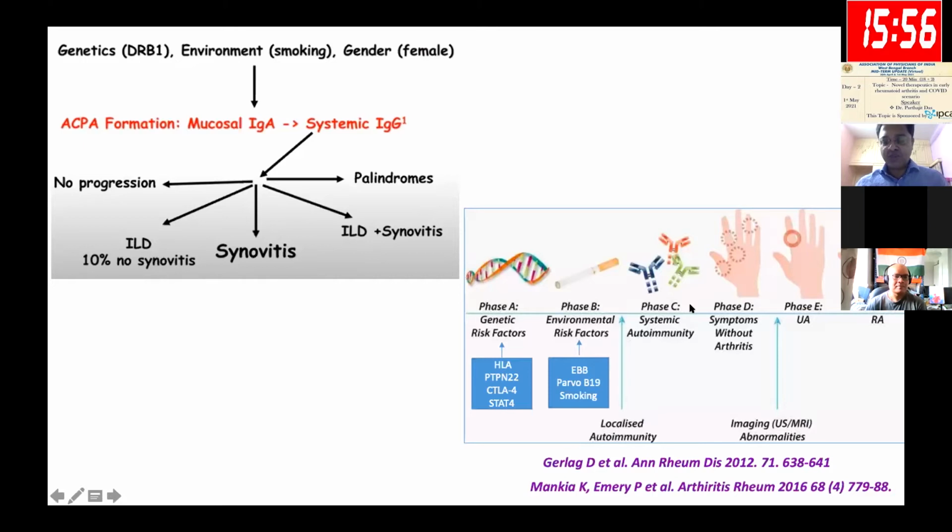This is the development of autoimmune disease from phase A to phase C. But at this point, patients don't develop symptoms. Gradually, it progresses to phase D, when they develop joint pain and joint stiffness. It can present in a palindromic stage, as just synovitis, and in certain patients it can involve only the lungs, with no involvement of the joint at all. In a certain percentage of patients, they never develop rheumatoid arthritis. So we still don't know the exact cause and course of development of rheumatoid arthritis.